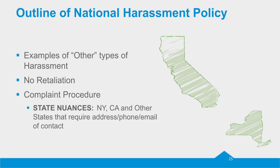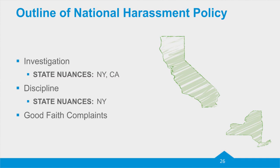And then we have to start thinking about what state-specific requirements you need to include. So, for example, if you have operations in New York or California or some other states, they require some specific information be included in the policy that pertains to the complaint procedure. For example, the contact information for your local EEOC office. And you'll also want to include, for certain states, information that pertains to investigation and discipline. And you'll want to make sure these special requirements are included in either the national policy, if you're going to go with that, or in the applicable state supplements. And you also want to be sure to carve out protection for good faith complaints, even if they turn out to be unfounded.